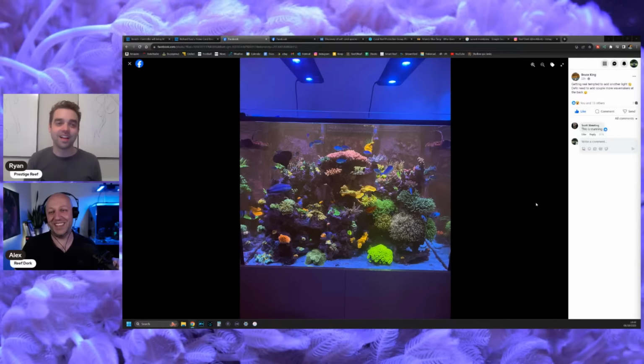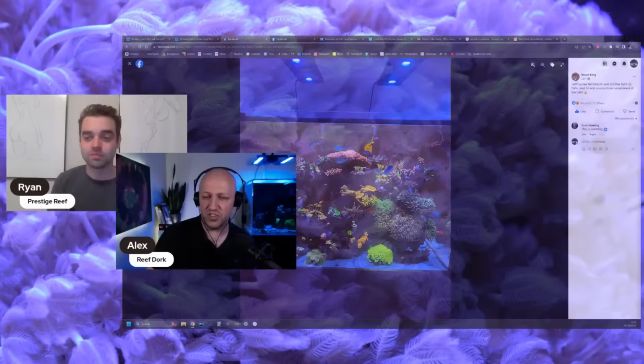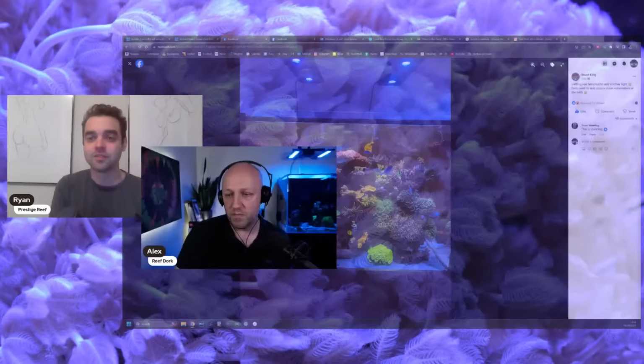I can't remember the dimensions, but I think this is 3 feet front to back and more than 2 feet tall. It doesn't look like a big tank until you see some of the fish. There's a candy cane at the bottom. It's bright, isn't it? I bought a candy cane for my tank because it's so bright. In fact, it's the one coral you can see in my tank, apart from the little GSP. But there we go, so that's Bruce's tank.